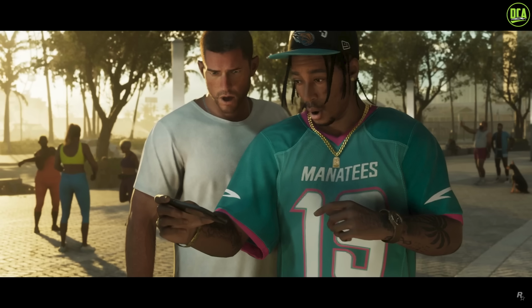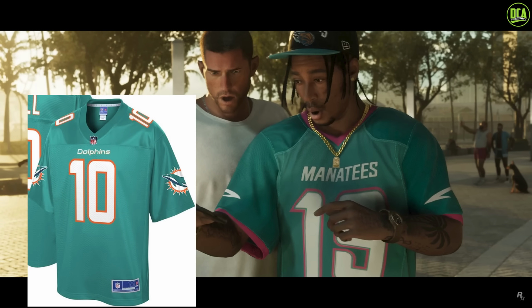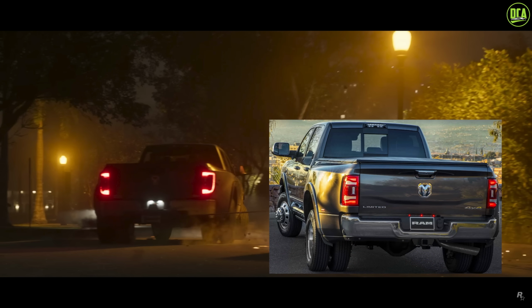We then get a look at Draquan Priest, who's the owner of the record company Only Raw Records. He's wearing a Manatees football jersey in reference to the Miami Dolphins jersey from real life. We then see Lucia fighting a woman on the landing gear of a plane, which is just insane. The detail of that landing gear is just incredible. Moving along, we see another new Bravado truck pulling a safe. So the Bravado truck itself is based on the 5th gen Ram 3500 dually, which is awesome.